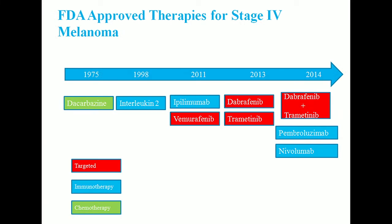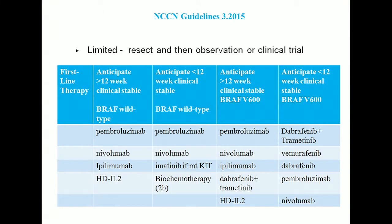So now we have many options for how to treat melanoma, much better than dacarbazine and therapies that have survival benefits. If one just looks at the NCCN guidelines, the last update in March, one could see that we have many options. Dacarbazine is not even listed in the options. And you use features such as how clinically stable a patient is. Do we need to optimize rapid response, in which case if they have a mutation of BRAF, we may want to use a BRAF inhibitor.